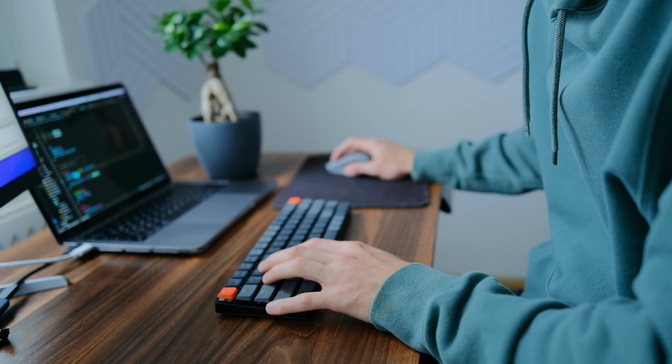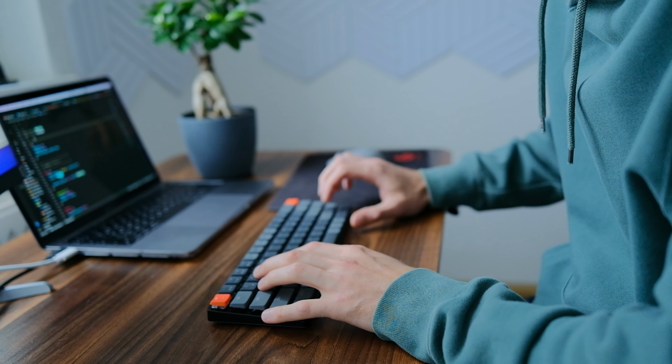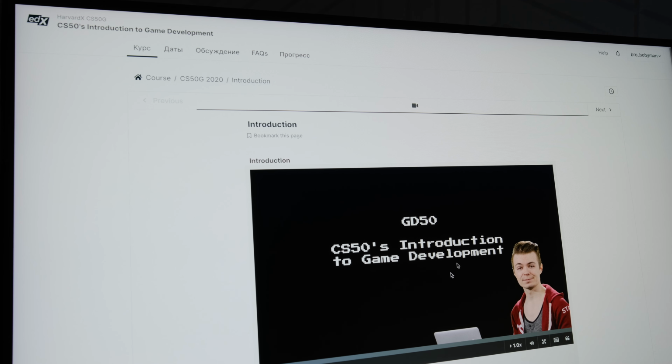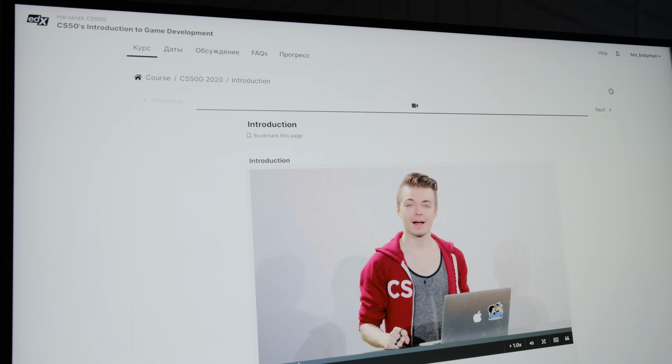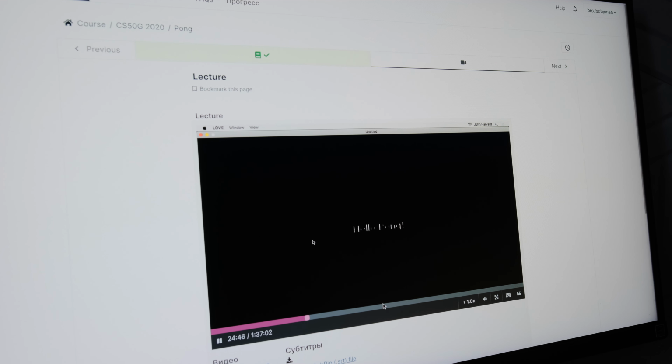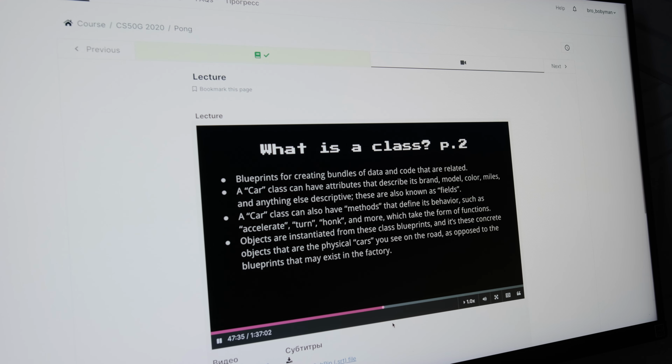As you gain confidence and skills, consider joining coding bootcamps or taking online courses to deepen your knowledge. These resources offer structured learning and can help accelerate your coding journey.